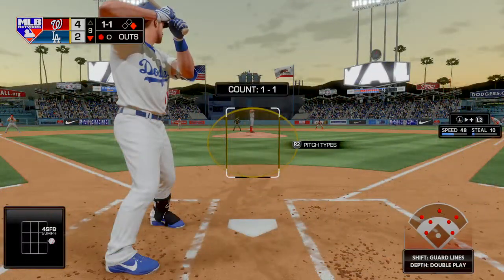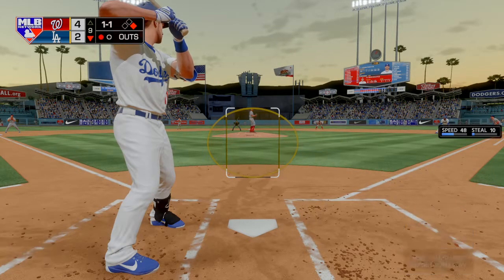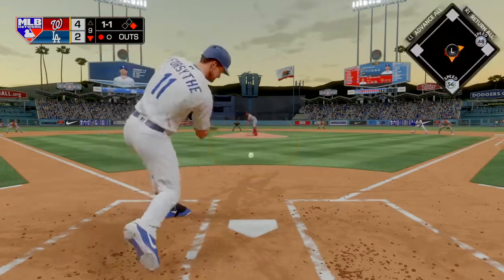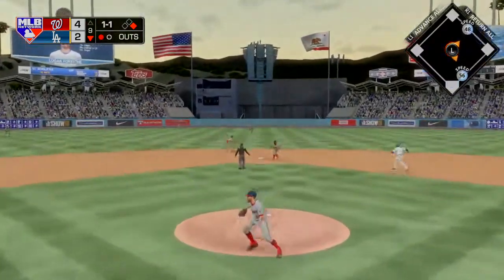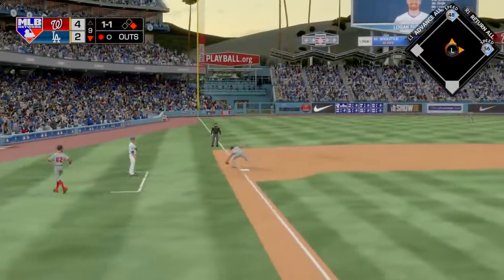Ready for another shot now, Logan Forsythe. He's got a hit in 3 at-bats to this point. Drilled right back up the middle. That gets through, and he'll reach base again on his second base hit of the game.